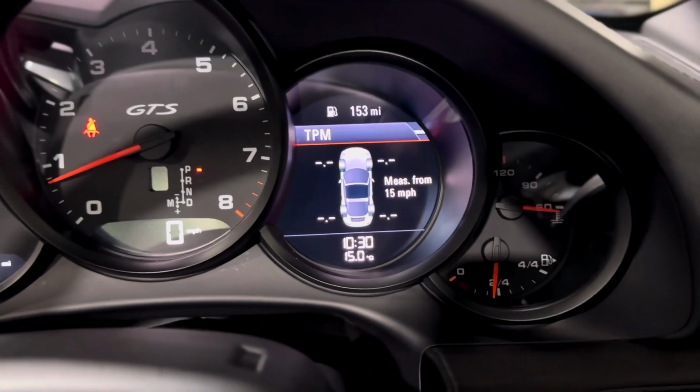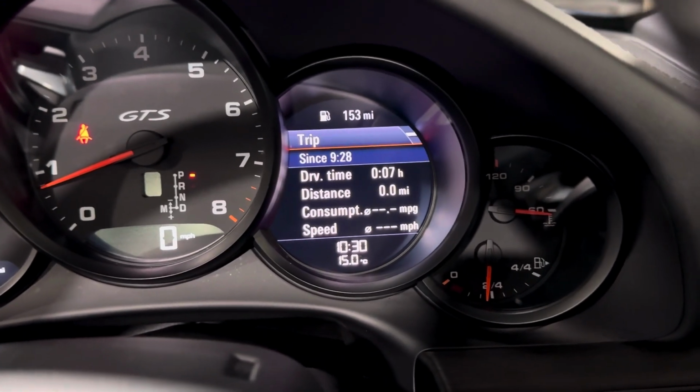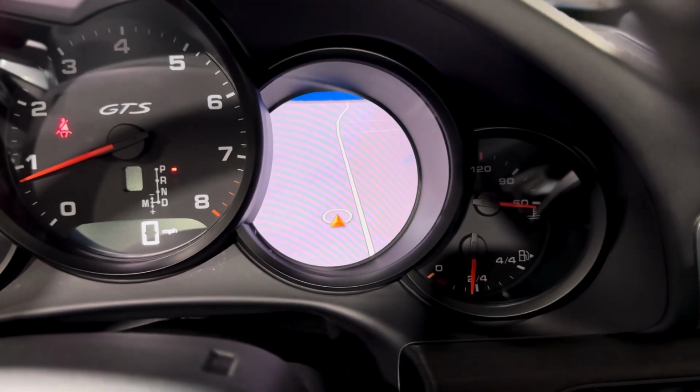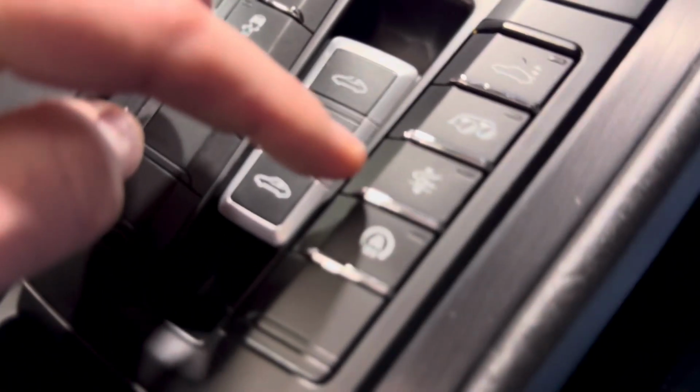I'll keep doing this again. Tire pressure monitor, and then your onboard computer functions, navigation, and what have you there. Okay. Another thing that we have with this car is a suspension lifter.